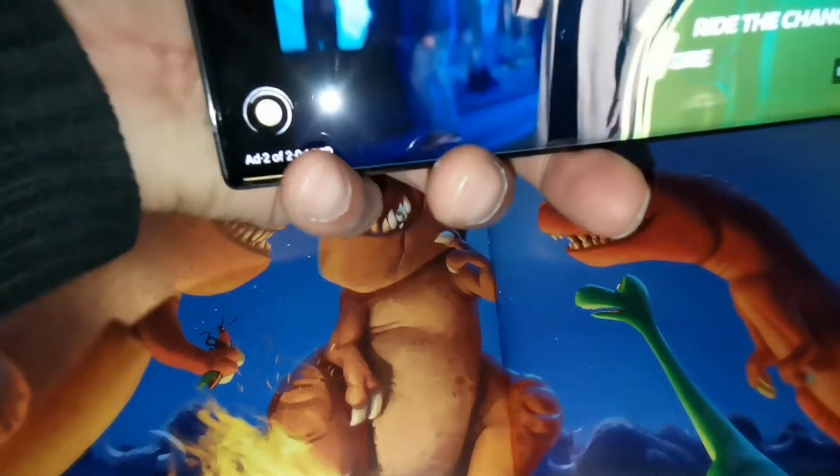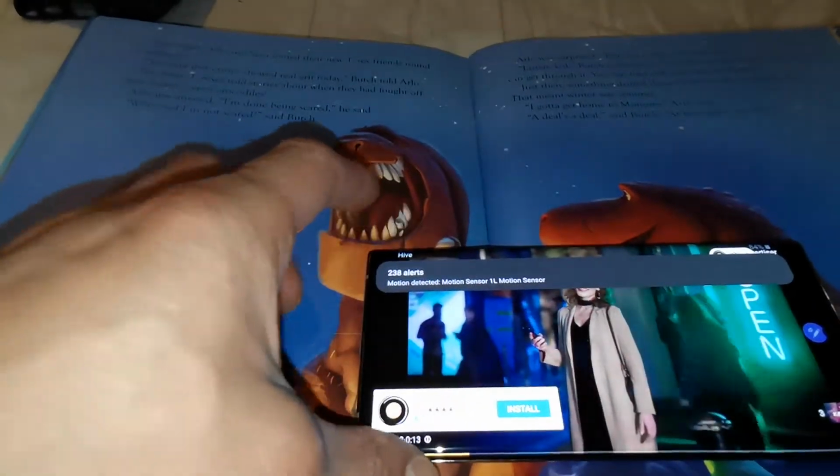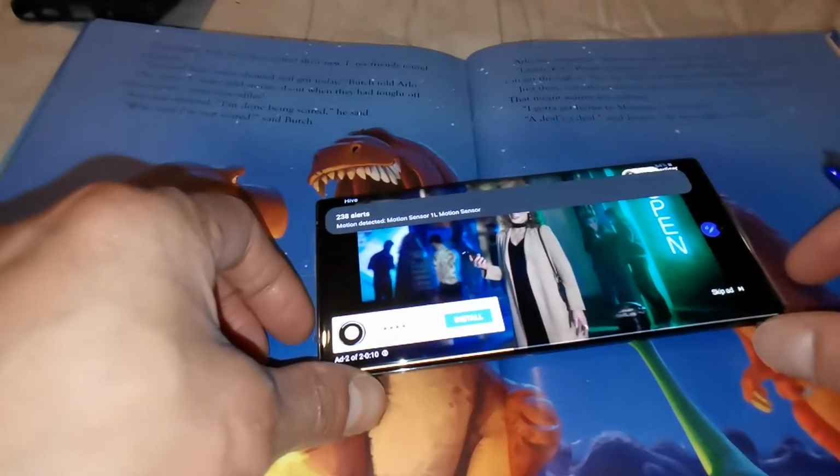Never board the wrong car. Ride the change with Ola's secure start code. It's a little late in the night to be getting into the wrong ride, don't you think?